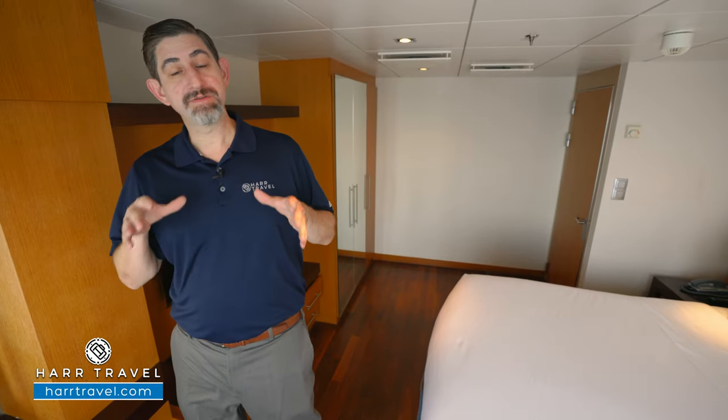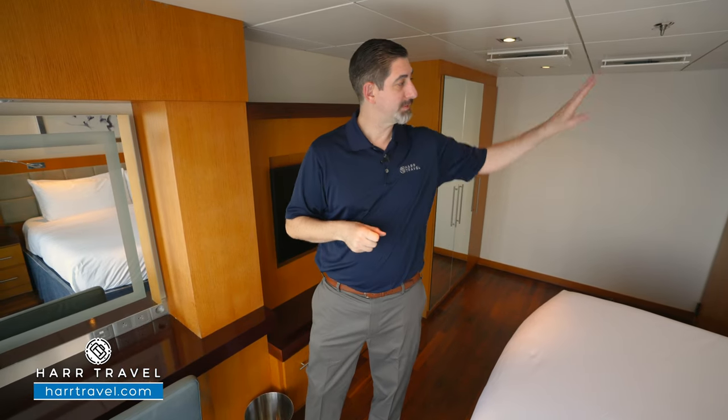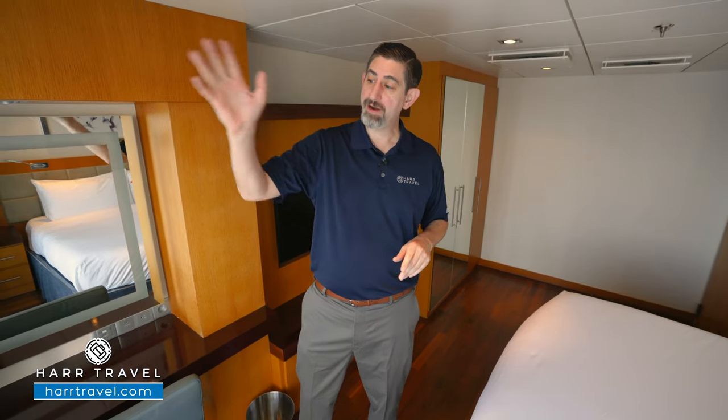Now, one of the great features of this particular bedroom is you have a balcony door that'll head right on out. So maybe you wake up early in the morning, somebody's sleeping in the living room space, you can head on out and start to enjoy without disturbing.